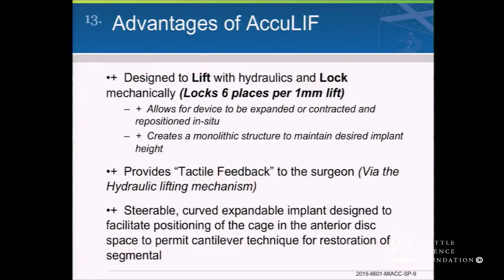Okay, so the AccuLIF, what I like about it, it's a cool design, it's extremely powerful, it's titanium, which is a plus minus for some people. I don't know if you guys know the design of it, it's got these staircases on the inside, two wheels, two stairs on each side, and it really locks like 6 times per millimeter, so it's extremely strong. Once it's locked, it gives you this monolithic strong anterior column support.